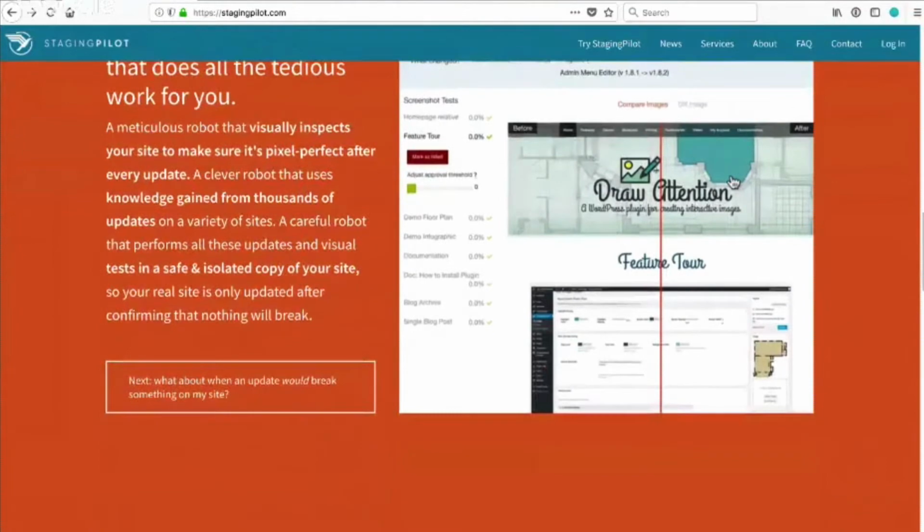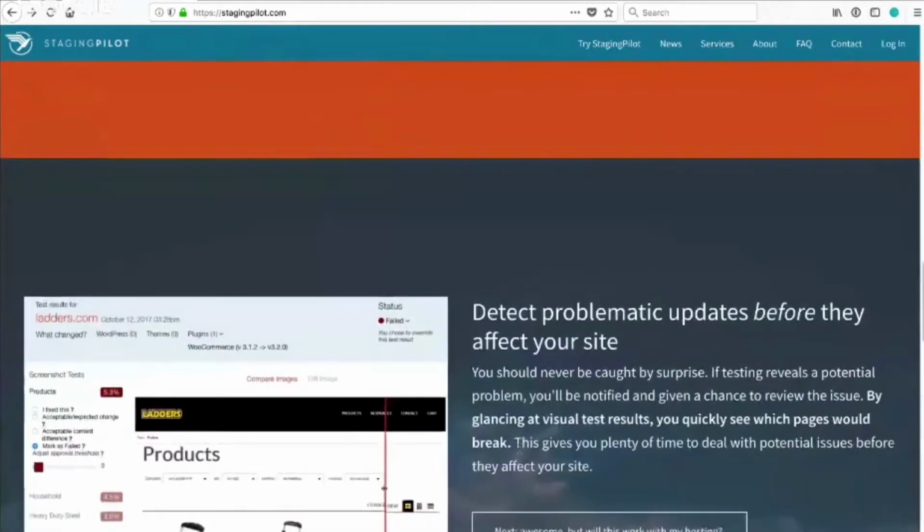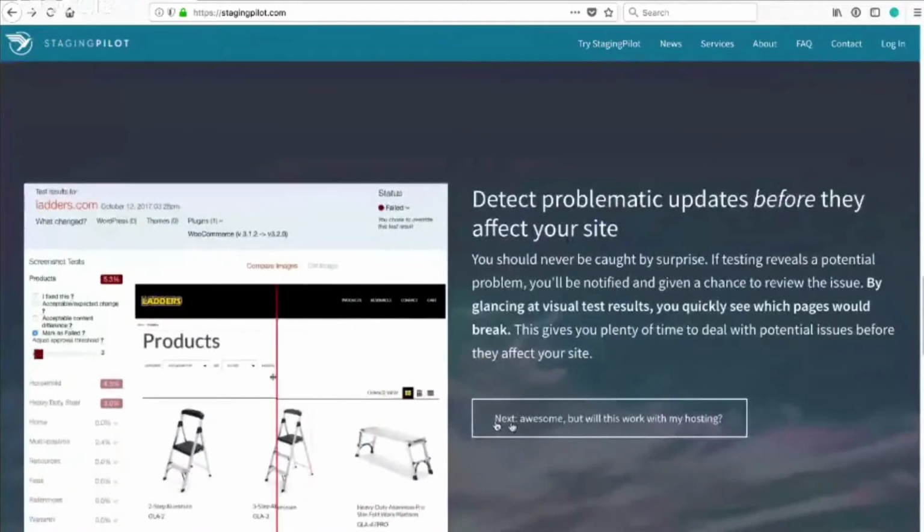That's cool. But the place where this really comes in handy is if something does go wrong, right? So in that scenario where something small breaks, you can actually see here, we did a WooCommerce update and some custom styling on these drop-down menus has changed. And this is a perfect example of something that a human may not even catch, right?